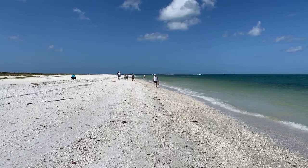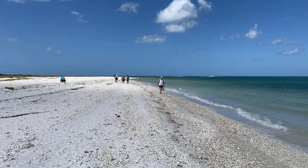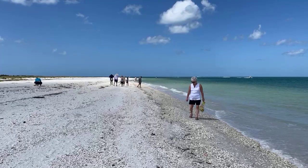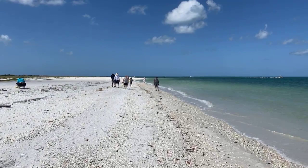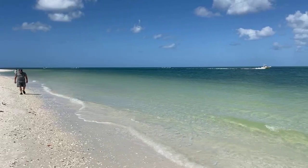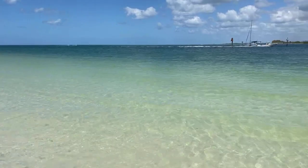Little tiny shells here. This is just one of the many shelling destinations. There's other little less explored islands down to the south. This is a very popular stop though for tour boats. I'm more interested in seeing the live shells, if there's any live shells, what's live out in the water here. That's more exciting to me.